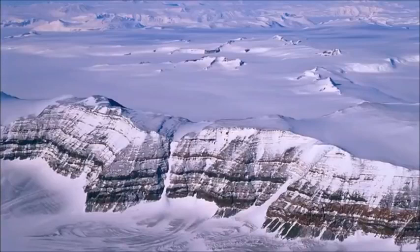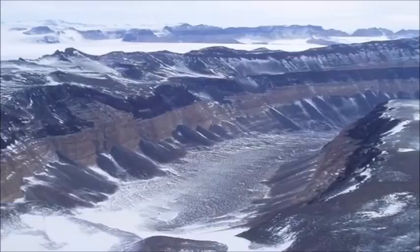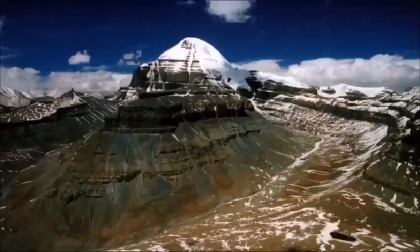Antarctica, Transantarctic Mountains. At the foot, the traces of machines are still visible. Antarctica, Transantarctic Mountains. Quarry systems. Pay attention to the background. Mount Kailash, Tibet. The height is 6,638 meters. Have you ever seen in our time heavy mining equipment that's raised to such heights?